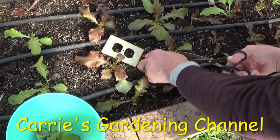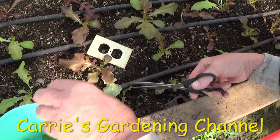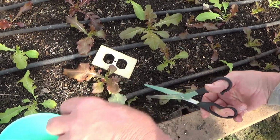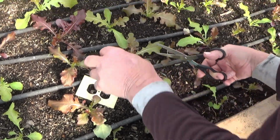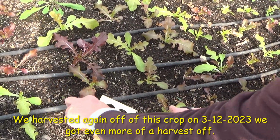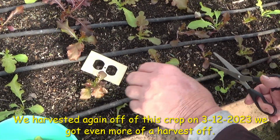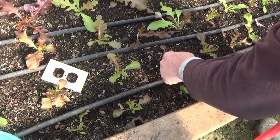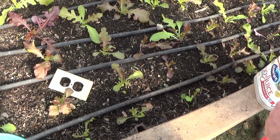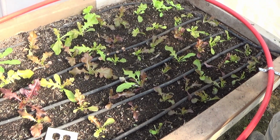So we're getting the lettuce harvested here. We're taking the outer leaves off, and we let the centers keep growing. Was it only transplanted, what, 2 weeks ago? I think it was something like that. It wasn't that long ago.